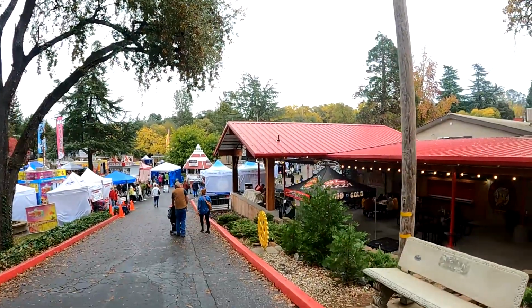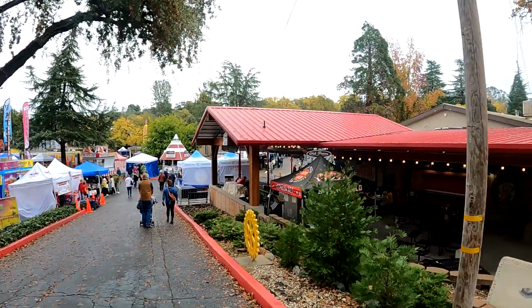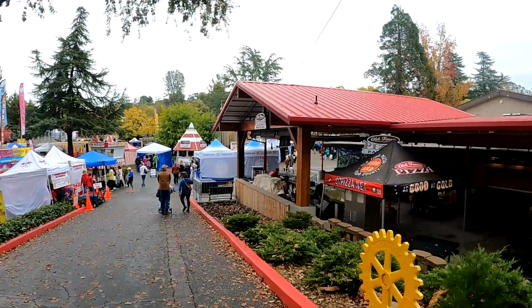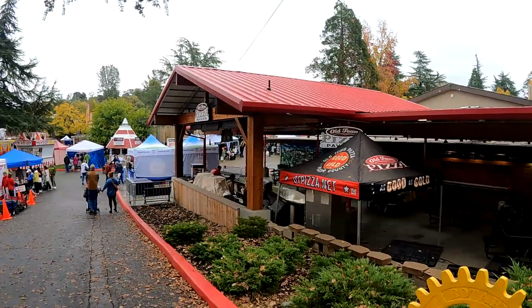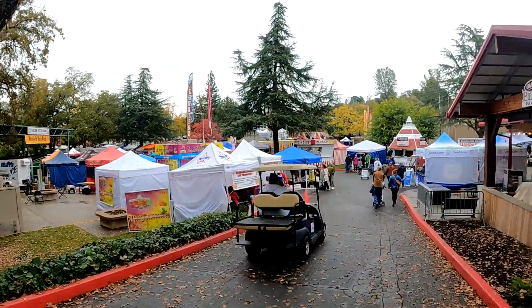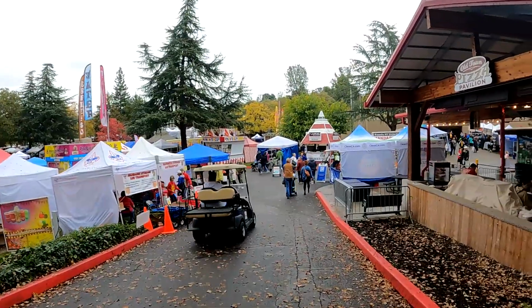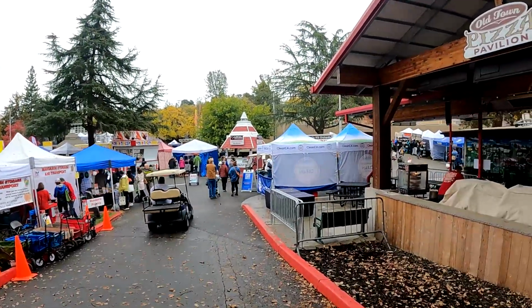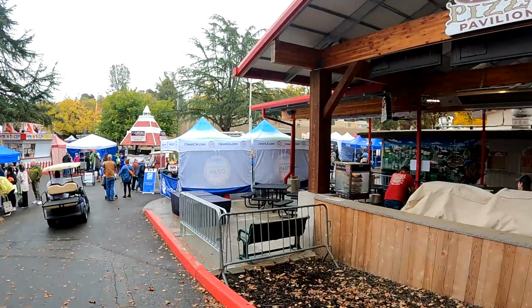I'll say Old Town Pizza's not open. That's a little surprising. Or I guess maybe they're not making as much. It's not super busy yet. It's pretty early in the day and it is raining, so it may not get super busy, but as you can see, there's still plenty here to do, at least as much as there was for the Gold Country Fair once you get down the hill.